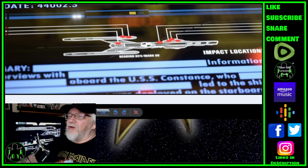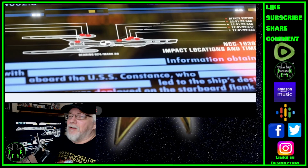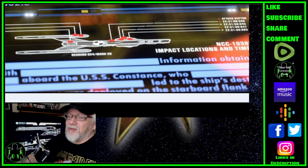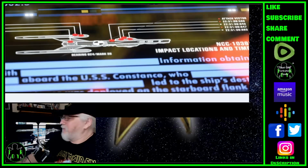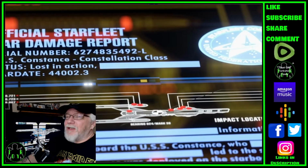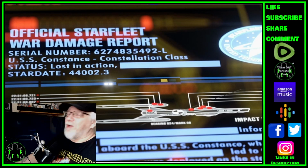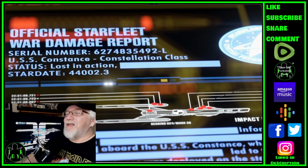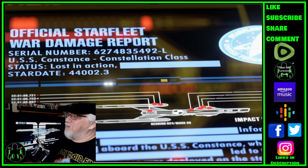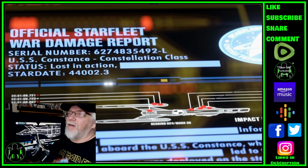In interviews with redacted aboard the USS Constance, redacted, led to the ship's destruction, presumably. Then something deployed on the starboard flank. Don't know. But my theory is the USS Constance could be either... I mean, my theory, Liam Shaw, Captain Liam Shaw of the Titan, maybe were an ensign on the Constance, because it was about 2267, and I think we're now in 2403, I think.